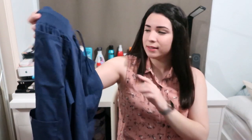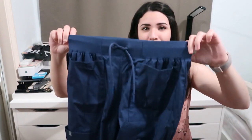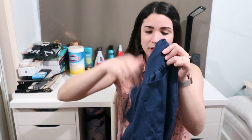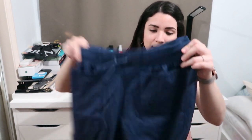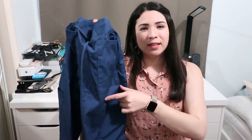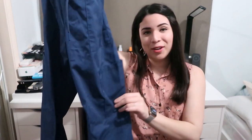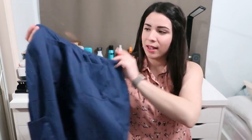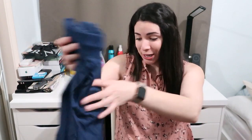And this one is from the Classics collection. This is how the waistband is. It has these little ties right here where you can cinch your waist. And then also the same style of pockets. It's kind of vertical instead of the usual where it goes diagonal. And then can't forget the knee pockets. And then also in the back it has 2 more pockets. So again, pockets galore. And for me, I'm just a pocket kind of girl.